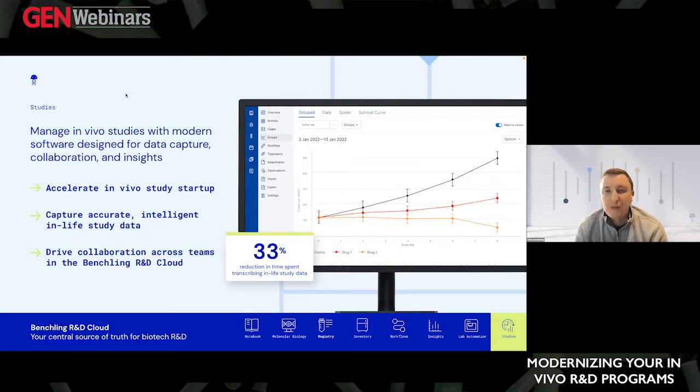Importantly, Studies was developed by experienced lab researchers who knew firsthand how difficult it can be to manage data across their studies. The product was designed to help modern biopharma R&D teams get their studies up and running as quickly and as accurately as possible.